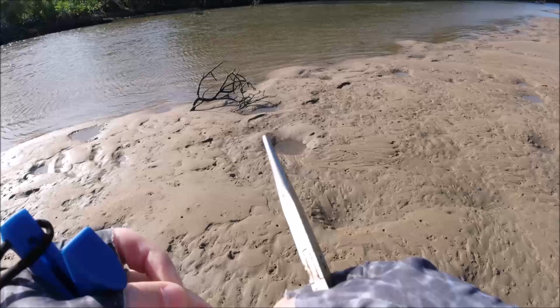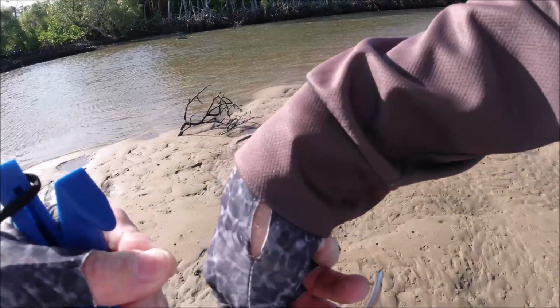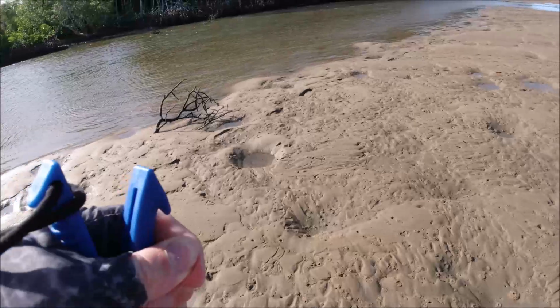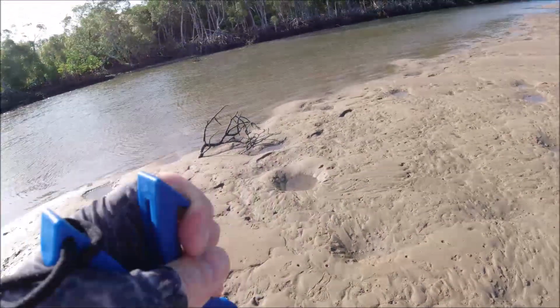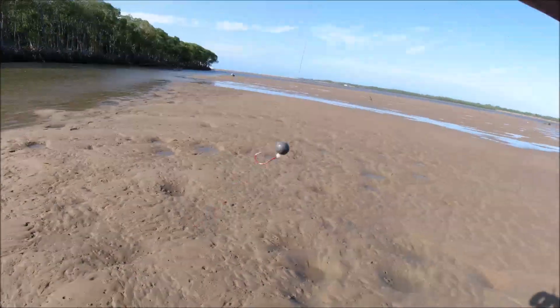Come on. I don't want to be torturing this fish, but he's got a serious set of choppers on him. I don't know about my fingers going anywhere near it. But he is a keeper, that's for sure. Alright, now I've got you. Oh no. Try and get that hook so I can get that out. There it is. Alright. Hook's out.